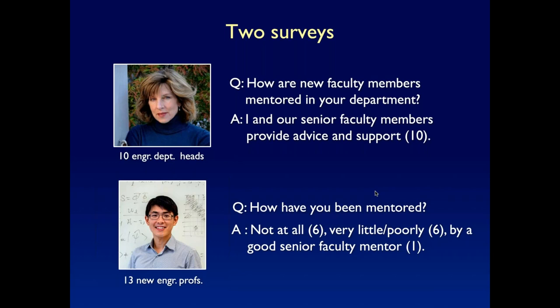And if you think about your own departments, I would venture to guess that you'd have a similar story in many cases, because often department heads and senior faculty think that they're providing advice and support, and that's not how the new professors perceive it.